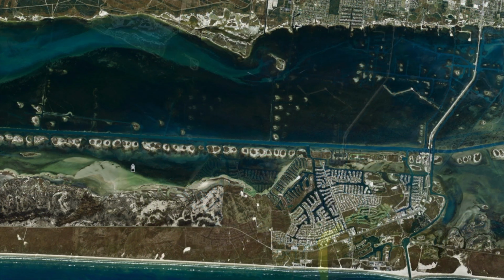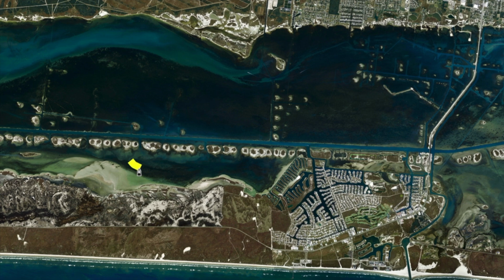Over here in Nighthawk with those high winds, it's kind of murked Nighthawk up a little bit, which is always good. Nighthawk is good when it's muddy. So right here in the middle, we've been catching some redfish, drifting with popping corks and live shrimp. That's about it. You'll get an occasional black drum in here, but mainly reds.